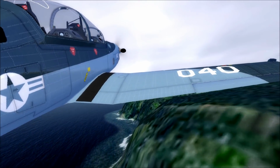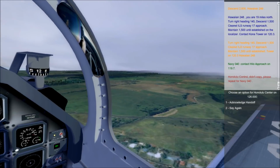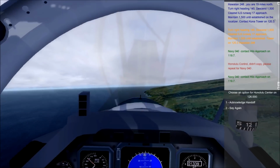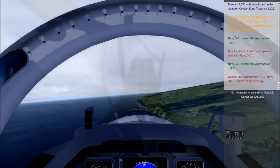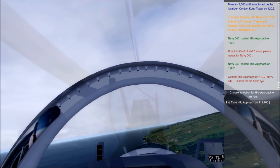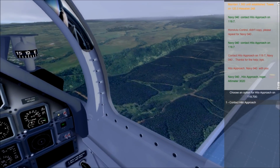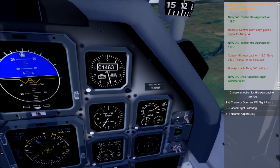Contact Hilo approach on 119.7. Say again, please. Navy 040, contact Hilo approach on 119.7. I don't get that approach. I think they're saying Hilo there. Okay, over to 119.7. Thank you. Had to get right up close to my monitor there, so I apologize for that. Okay, 119.7. Hilo approach, Navy 040 with you. Navy 040, Hilo approach, roger, altimeter 3020. 3020, got it.